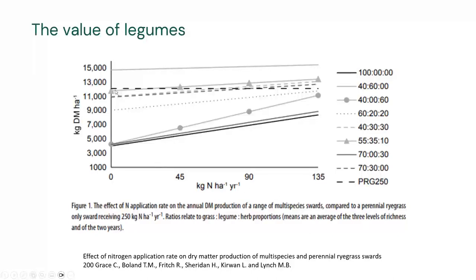The other thing to note on this graph is this line here is perennial ryegrass with 250 kilos of nitrogen per hectare. So no legumes, perennial ryegrass and 250 kilos of nitrogen. You can see this one with 40% ryegrass, 60% legumes, the yield of this is far exceeding the perennial ryegrass alone with 250 kilos of nitrogen per hectare. These legumes absolutely help reduce dependency on nitrogen fertilizer.